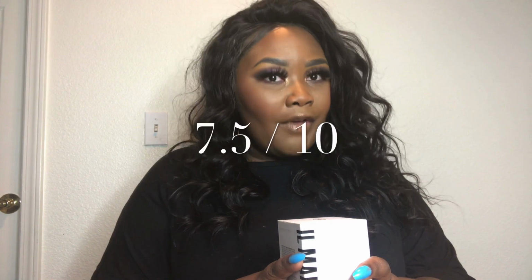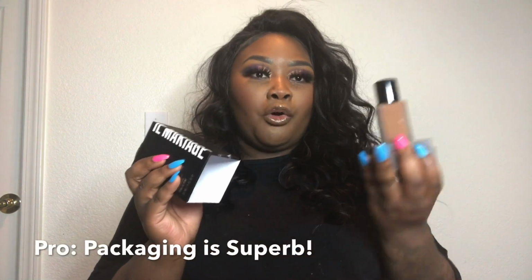Oh, brother. Anyway, as I was going to say, if I'm rating this foundation out of 10, I will give it a 7.5. 7.5 for the pros of it. The packaging is dope. I love this packaging. I think it's amazing. I think it's well thought out. It's super pretty and nice.